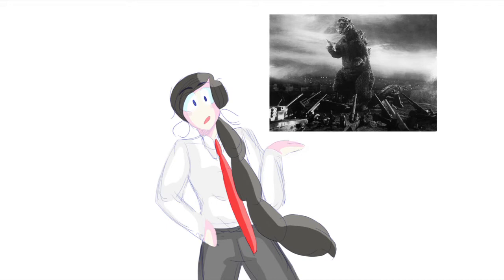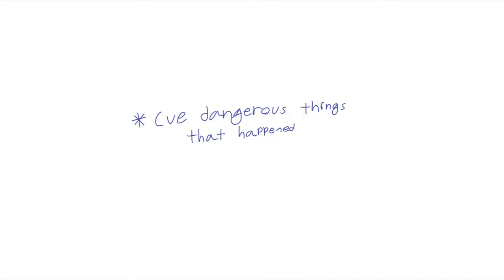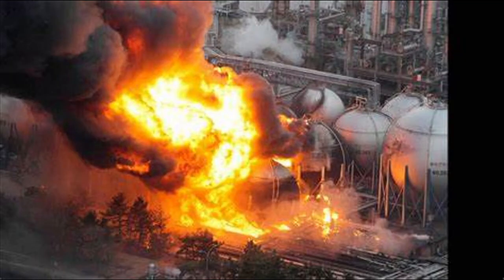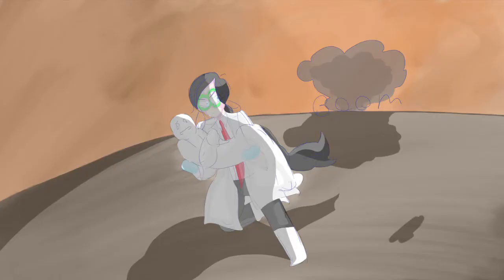Fun fact, Godzilla was created in response to the atomic bombing of Japan, so this example is actually pretty relevant to our topic. One of the things I should probably clear up first is that working in a nuclear reactor is not dangerous. Sure, there have been huge nuclear disasters in places such as Chernobyl, Ukraine, but those are rare and far in between and result from poor leadership. Quite sadly, working here isn't like in the movies.